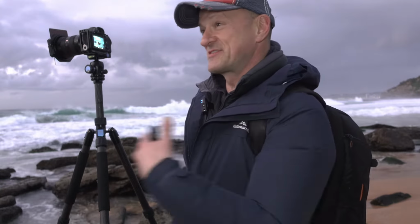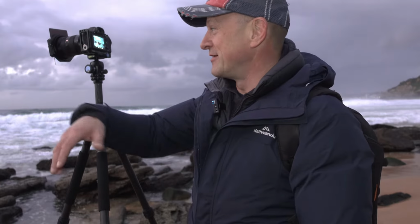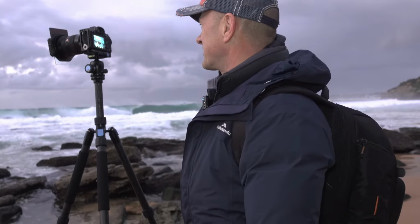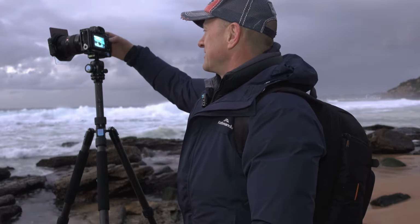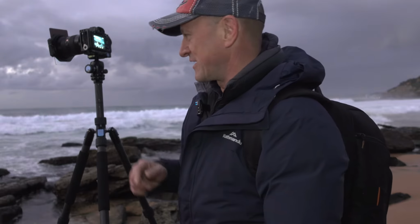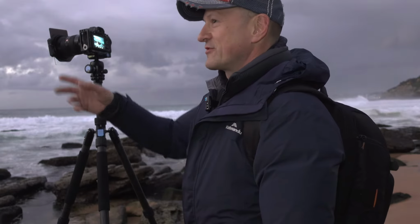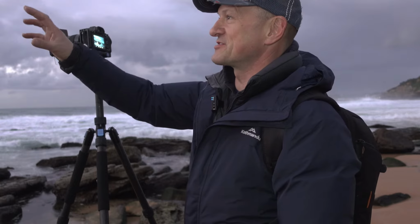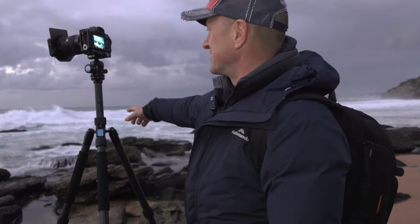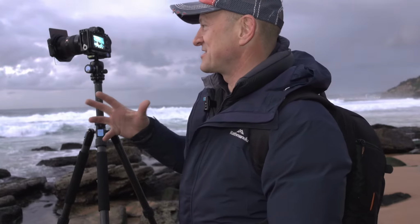So what I've done is I've just admitted a hasty retreat, and I've come back along to this really nice rocky section. I've always loved this area of Turimetta, and what I've found here is this amazing rock right in front of me, which is probably just off camera right now. We got some drama in the sky because we got some heavy clouds you can see all around. We've got some huge waves coming in here, and I'm shooting a 30-second exposure.